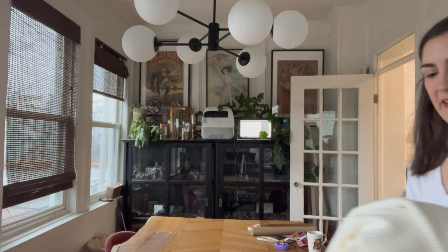I've got out my projector and some sewing supplies because I was thinking about sewing a robe really quick before I start the coat. I bought this beautiful fabric in Tennessee. It's so buttery soft, so soft.